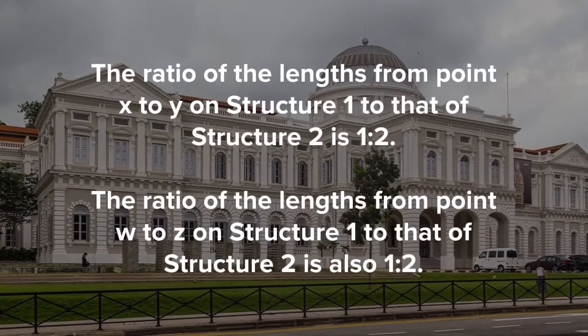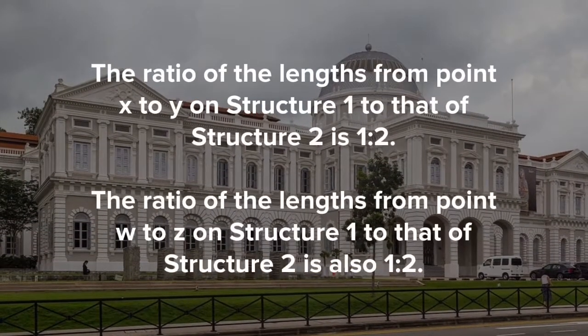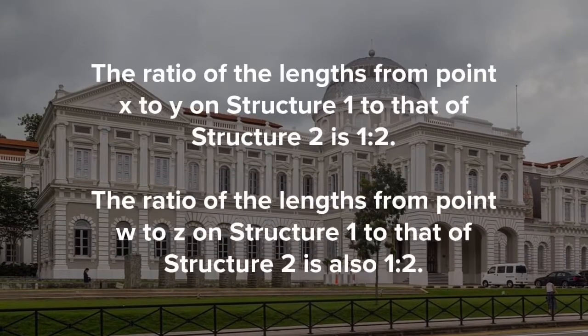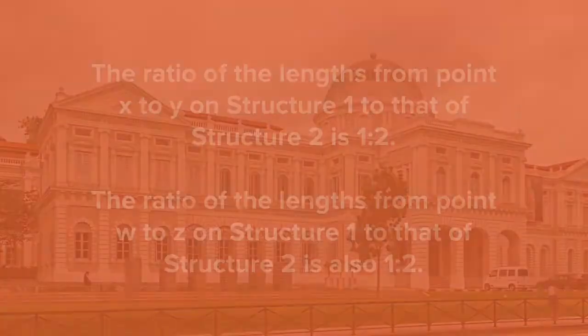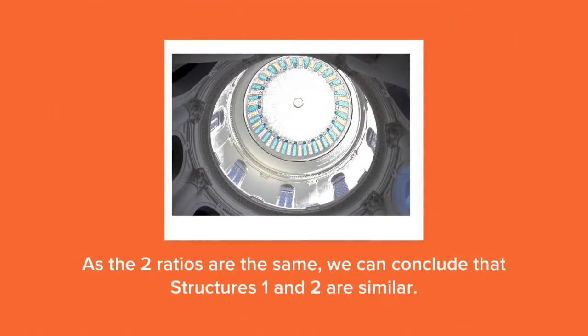The ratio of the lengths from point X to Y on structure 1 to that of structure 2 is 1:2. The ratio of the lengths from point W to Z on structure 1 to that of structure 2 is also 1:2. As the two ratios are the same, we can conclude that structures 1 and 2 are similar.